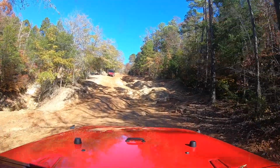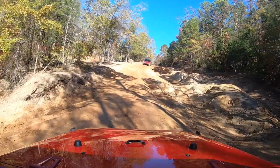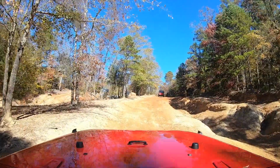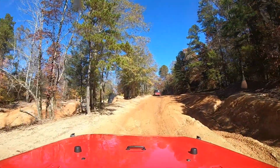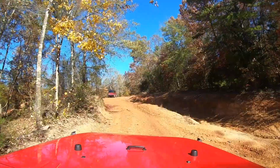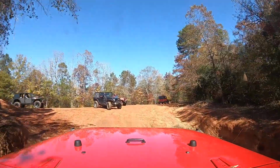All right, we did it. Four low and lockers on, but no problem. And just when we were finishing up, I found out how easily I gave in to peer pressure. I pulled up on some of my friends from the Jeep Club, and man, they talked me into going on some blue trails that I just didn't think I was gonna do.